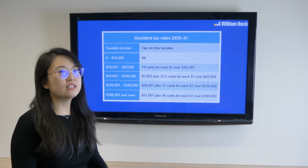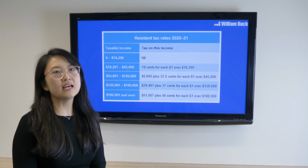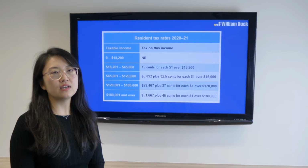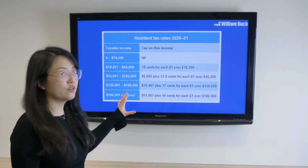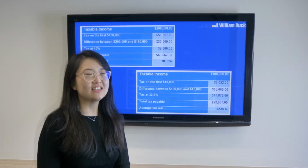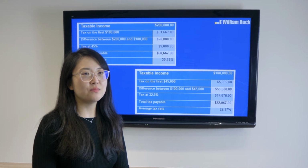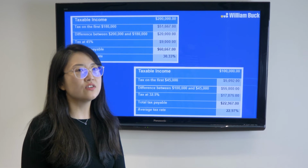Please note that in addition to these rates, you'll still have to pay an extra 2% of Medicare levy as part of your income tax return. We just want to quickly go through the table. For example, you may think that once your taxable income exceeds $180,000, you pay 45 cents of tax on each dollar you earn. However, this is not the case.